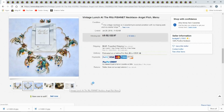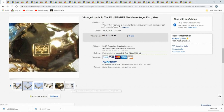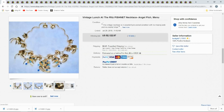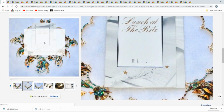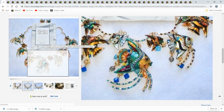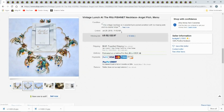This is a newer one, but this is Lunch at the Ritz. Now, type that in, do a comp search, like I say many times. It's marked, it's well marked too. I've only had one piece by this, and then other ones I didn't know at first, and I passed on some because they were just so gaudy. But they do sell very, very high, especially this because it's a lot of work. That's all enamel with inlaid stone. It's a fabulous angelfish setup here, just awesome.